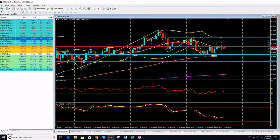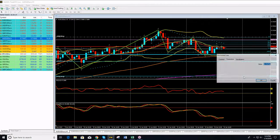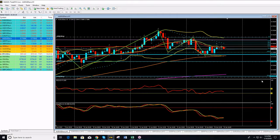And the second level is here, 71.27, 261.8. Do I need to mark more resistance, more support levels? No, I don't, since my TP is here. So, key levels to watch out for Aussie dollar.